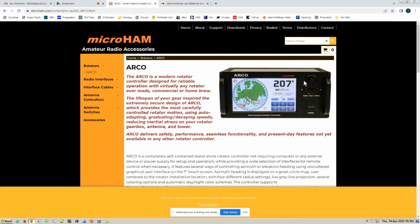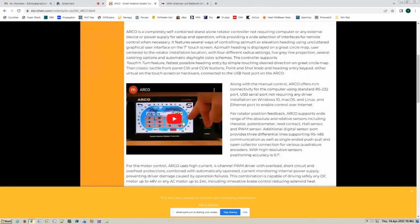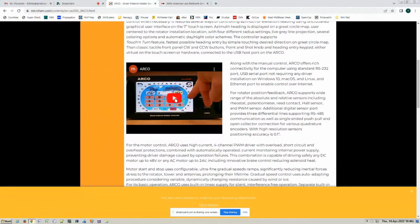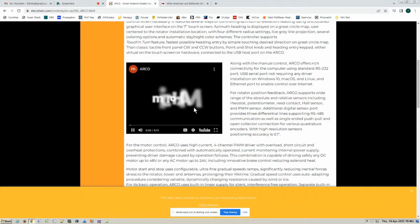You can turn it left, right with the knob, and that's all with a 7-inch, really super sensitive touchscreen display. No need to run software to set anything up. You can just do it with the push of the screen there. It's just beautiful. I mean, when you look at this thing, let's see if this video will play here.